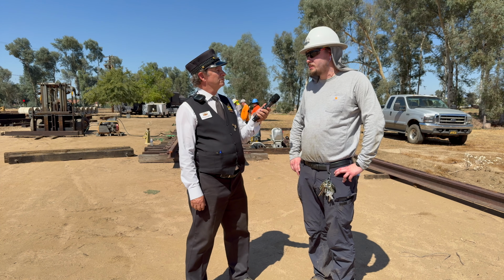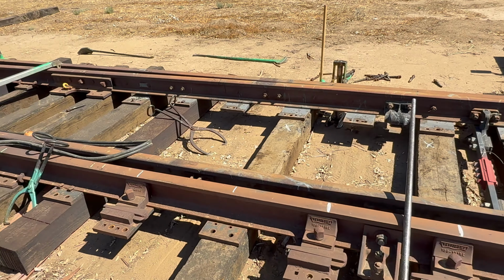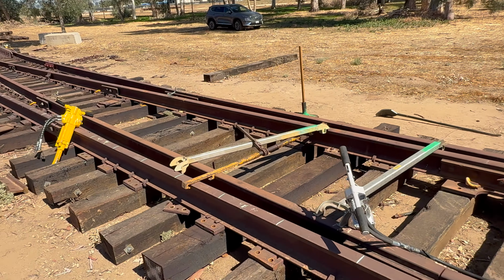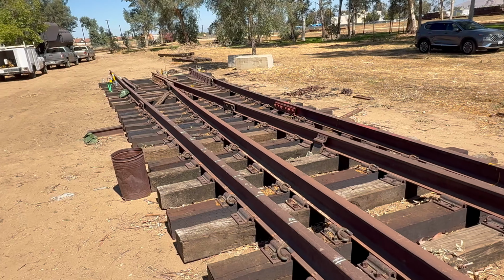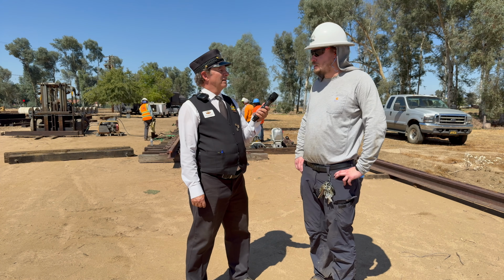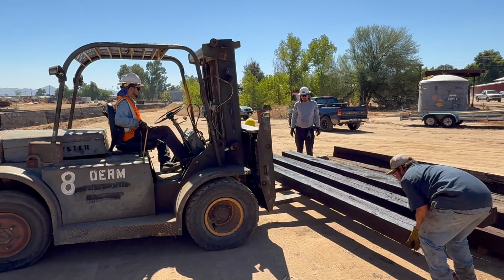So right now we're rebuilding a number 10 turnout. This will be the turnout that replaces the one that we straight railed a couple years ago in Cottonwood up on the main line. It's easier to build it out of track here on flat ground, that way we're not taking operations out of commission for a long period of time. We've been working on this for about 4 months now, replacing all the ties, doing some rail and joints and a new frog.